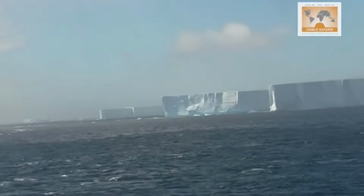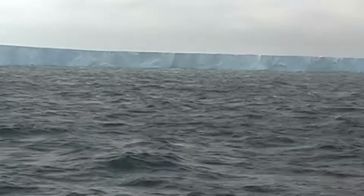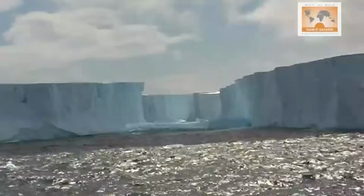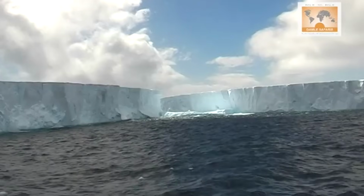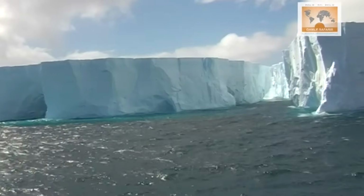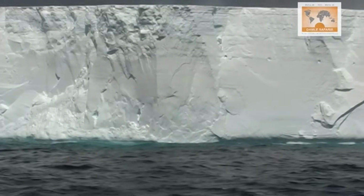Now, this massive calving followed the lines of pre-existing cracks in the ice shelf, a spectacle that scientists say happens every 50 to 100 years. So, while it was a phenomenal event, it was also part of a natural cycle. Mother Nature doing her thing, you know? After it broke free, B15 didn't just float idly by. It started to break into smaller pieces, with the largest chunk, dubbed B15A, being a whopper in its own right, measuring around 120 kilometers in length and covering an area larger than Luxembourg.